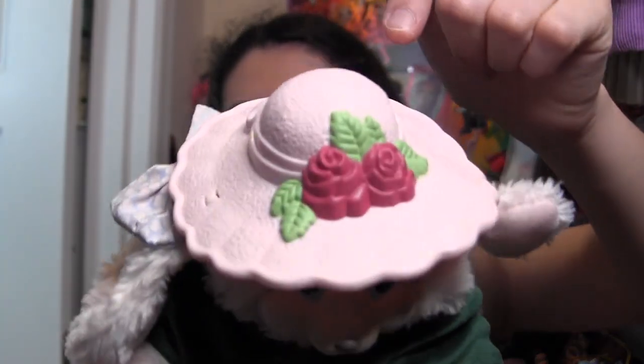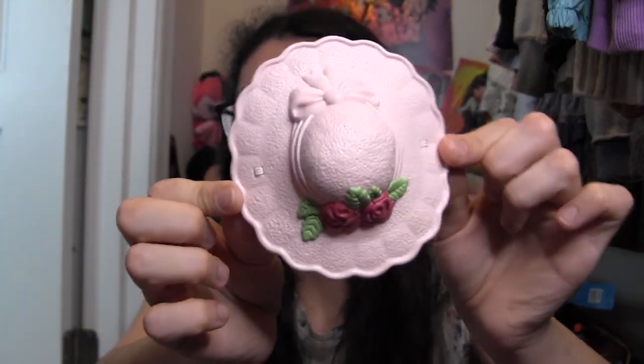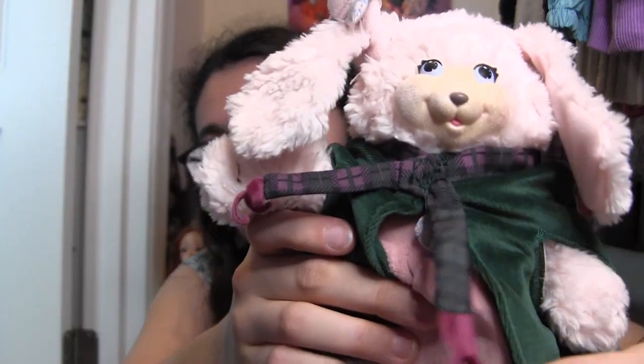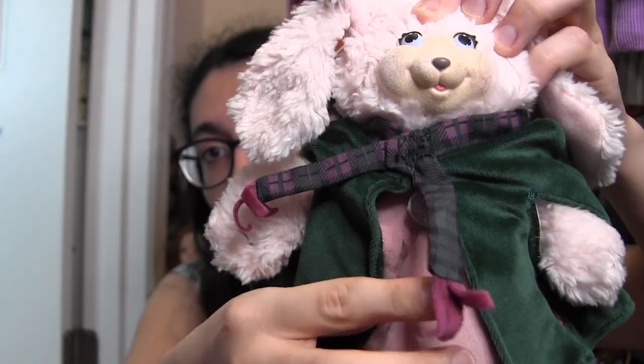This hat that came with the wardrobe, it's a big plastic hat with some molded roses in pink. There's a molded ribbon and it looks like little ruffles. And it stays on with an elastic, although it doesn't really stay on very well. But the cloak is, again, the same velvety material in this really pretty dark green. And there are little armholes. So it is pretty easy to put it on over an outfit, even though it looks a little bit bulky. And there is this really dark kind of tartan scarf that is built into it. It has a little fringe at the end, and that does continue around the neck.